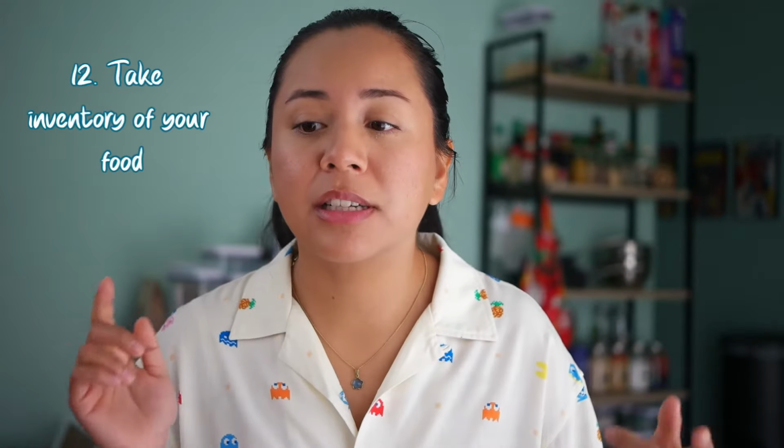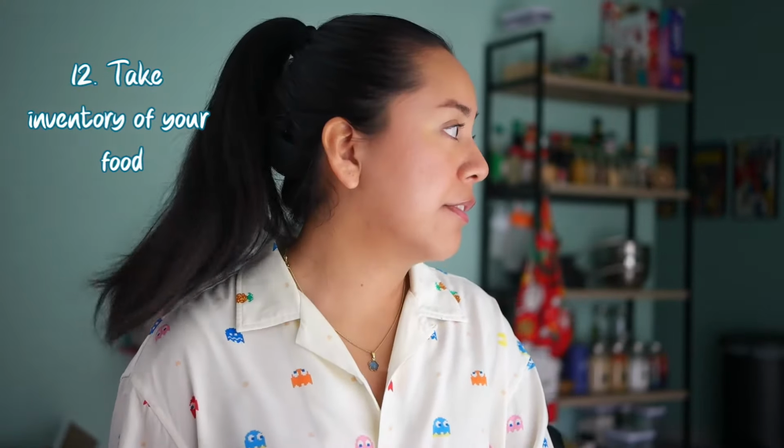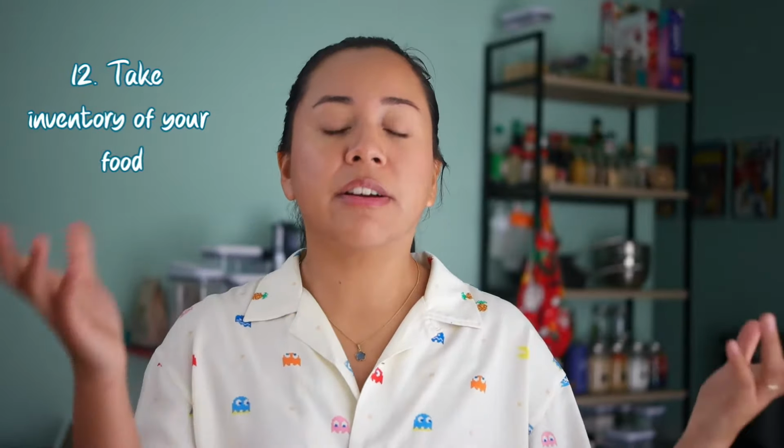So some tips on how you can reduce your food waste are taking inventory of what you already have. I have a list of all the stuff I have. Whenever I go to a grocery store, I check this ahead of time and don't buy more of what you already have, and it doesn't go to waste. Shop on a full stomach. I am guilty of this. Sometimes I go to the grocery store right after work and I'm hungry, and I end up buying all these things that I'm craving, but I don't actually plan on using or eating or cooking.